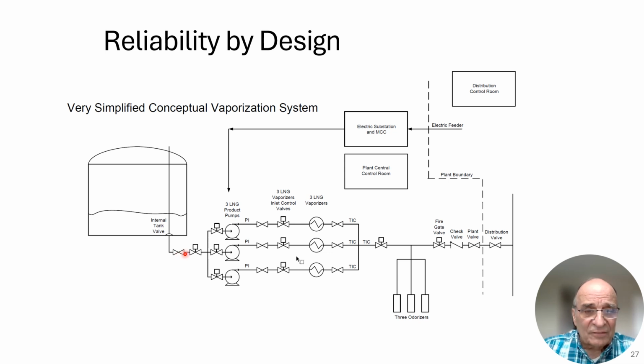What about this valve? If this manual valve, if the stem breaks on it and it won't open, well, that's a single point failure that would not allow you to vaporize. How about this motorized valve? Same holds true with this motorized valve. And I shouldn't say motorized, I'll say power operated valve. It could be an air operated valve, it could be electrically operated, however it's operated.